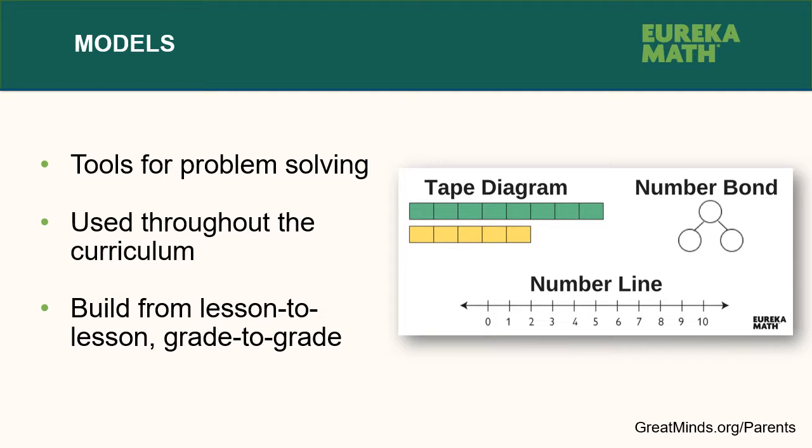So Eureka Math provides tools for problem solving. It's used throughout the curriculum, and it builds from lesson to lesson and grade to grade, like we were talking about. So the vocabulary words they're learning right now in kindergarten, they will continue to use in first grade, and the vocabulary that they use then and the new vocabulary that they will learn will continue on to second grade. It uses a lot of mathematical models to help students understand these mathematical concepts.